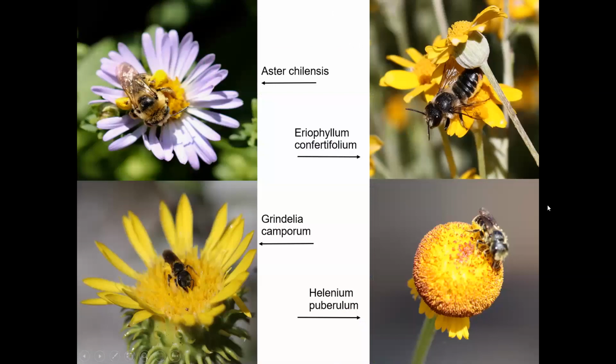So as I said before, if you plant these plants, this is what you get. So on Aster chilensis, you get melissoides, amongst other things. You get leaf cutter bees on Eriophyllum confertifolium, another leaf cutter bee on Hylineum puberulum, on Grindelia camporum. This is a great plant, by the way. This is probably a little sweat bee. So lots of great little creatures there.